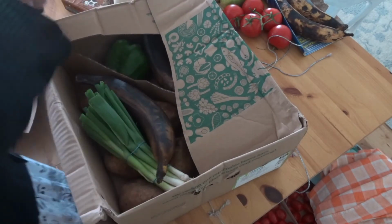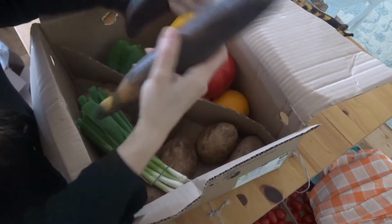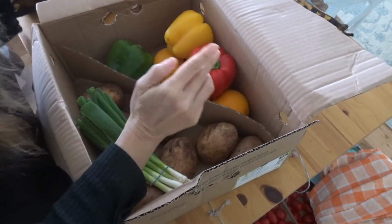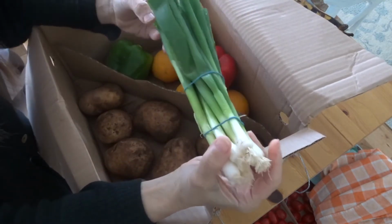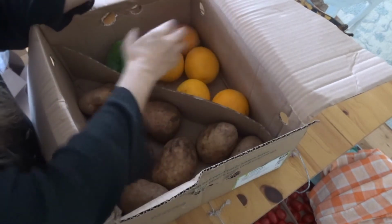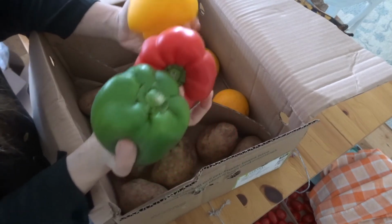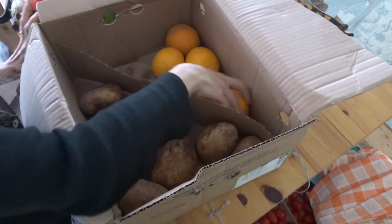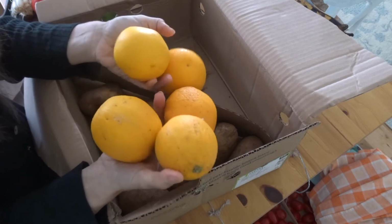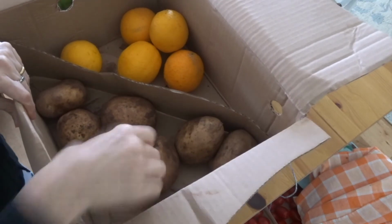Produce section. Oh gosh. Ooh, very ripe plantain. Bunch of spring onions. Three mixed peppers. Organic oranges, unwaxed, and more potatoes.